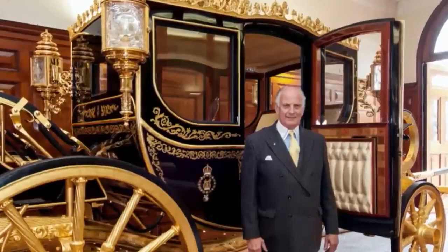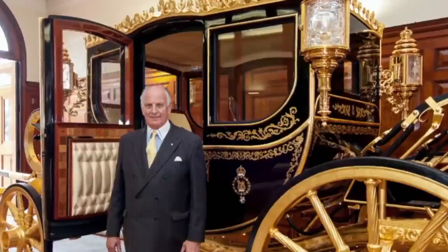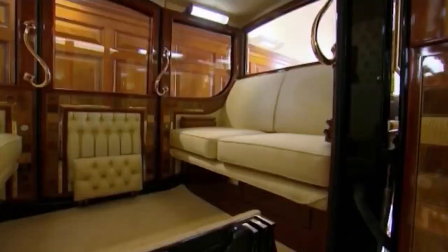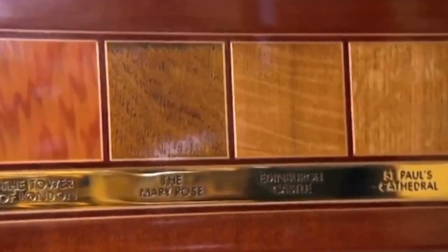Frecklington wanted the coach to be history personified and packed with historic artifacts. You can see immediately when you look inside the coach that something special is going on. It's got this incredible patchwork of different small wooden panels. There's a piece of Canterbury Cathedral, there's a piece of Carnarvon Castle, there's something from 10 Downing Street. You've got something from Henry VIII's flagship, the Mary Rose. There's even something from the apple tree that Isaac Newton sat under. The handrails are a very personal touch for the Queen because they come from the decommissioned Royal Yacht Britannia.